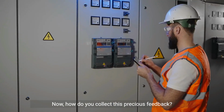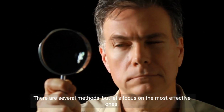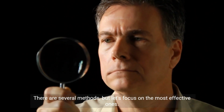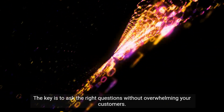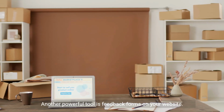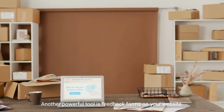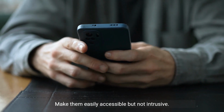Now, how do you collect this precious feedback? There are several methods, but let's focus on the most effective ones. Surveys are a classic tool, but they need to be crafted carefully. The key is to ask the right questions without overwhelming your customers. Another powerful tool is feedback forms on your website. Make them easily accessible but not intrusive.